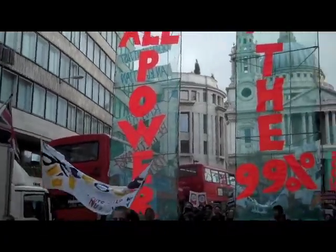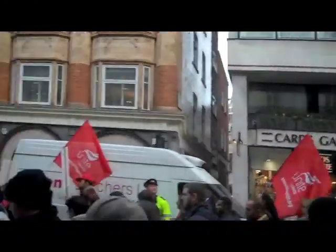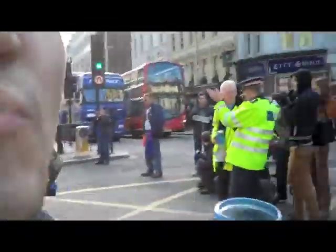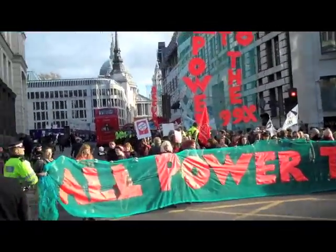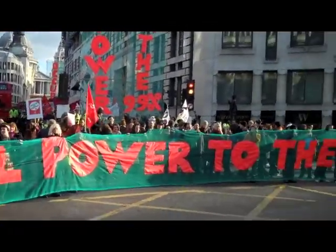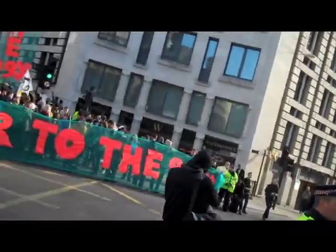All power to the 99%. Yeah, it's bringing traffic in London pretty much to a standstill. What a powerful image. All power to the 99%, up and down and left and right.